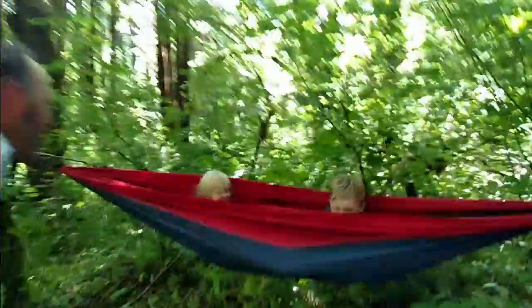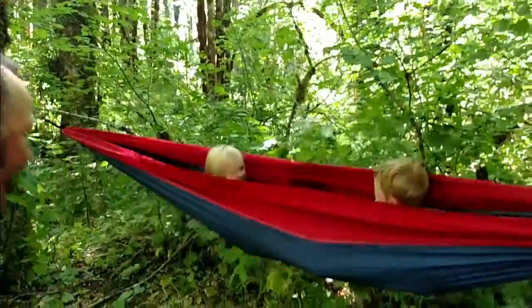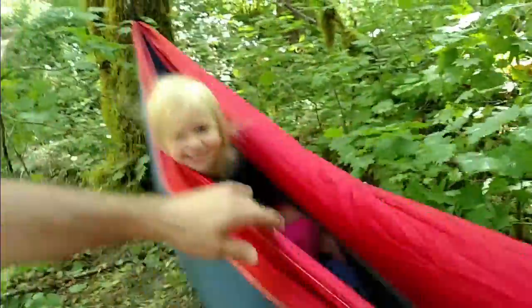Stella, is that so fun? Hold on, Stella. Ouch, the dog stepped on my foot. That's the cutest little hammock. Hey, can you guys wave and say hi? Hi! Stella, is that like the best thing ever? Where's Avery? All right, this thing's a hit.